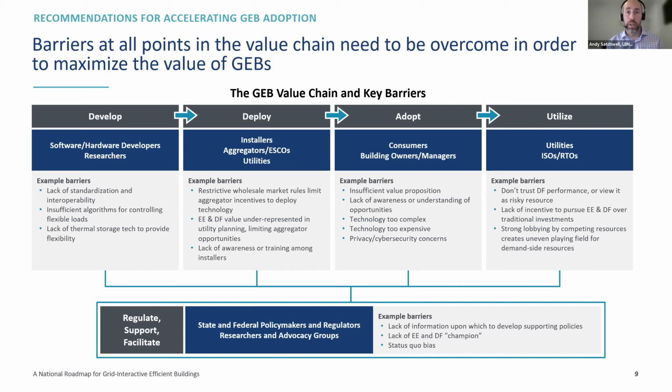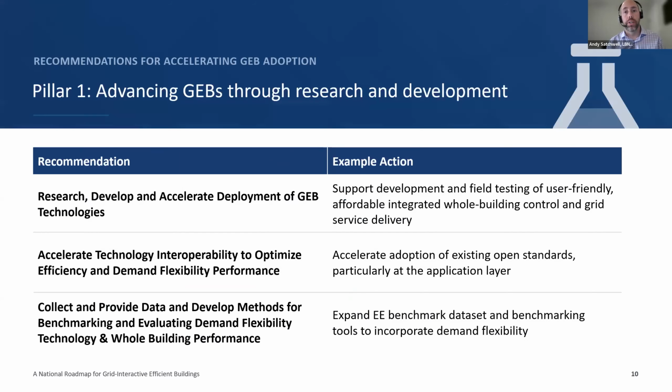So in order to overcome these barriers and achieve the potential that I described, we laid out 14 recommendations that we organized across 4 pillars. I've tried to summarize these in terms of what the recommendation under that pillar is, and then what's an example action. There's a lot more to this. I have some appended slides. If there's a particular pillar you'd like to dive into during the discussion, let me know and we can get into some more detail.